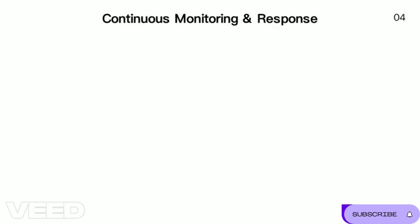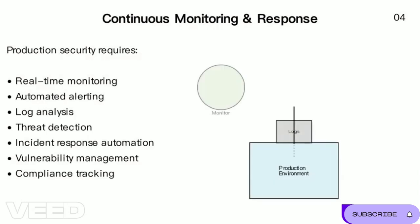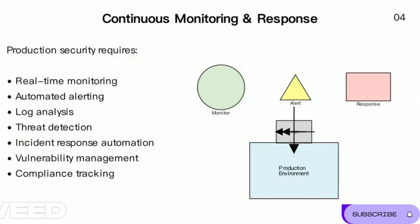Continuous monitoring is essential for maintaining security in production. Real-time monitoring systems track application behavior, system performance, and security events. When threats are detected, automated alerts trigger incident response procedures. Log analysis helps identify patterns and potential security breaches. This creates a feedback loop that continuously improves security posture and enables rapid response to emerging threats.